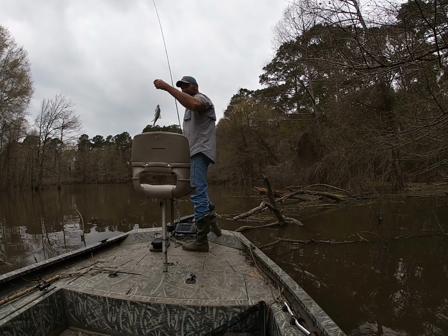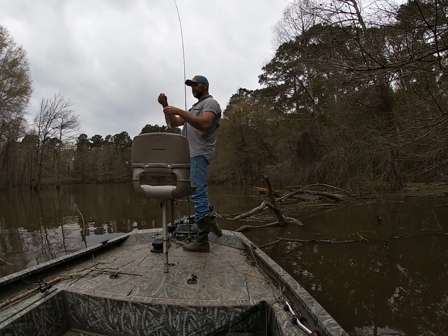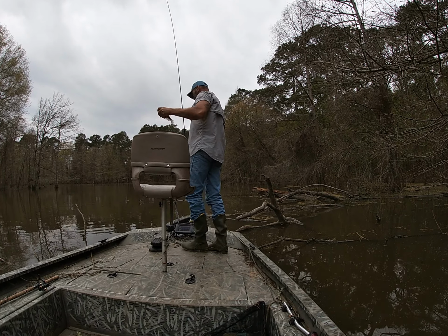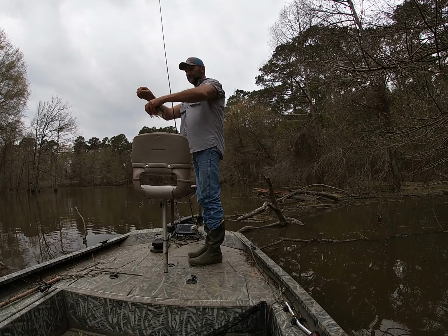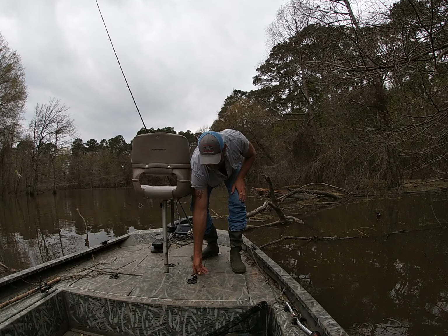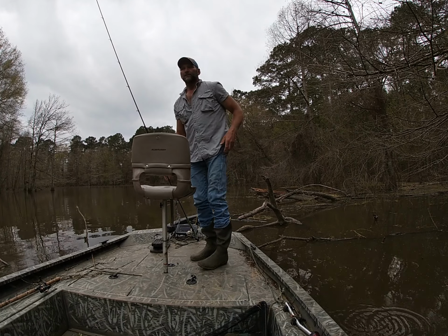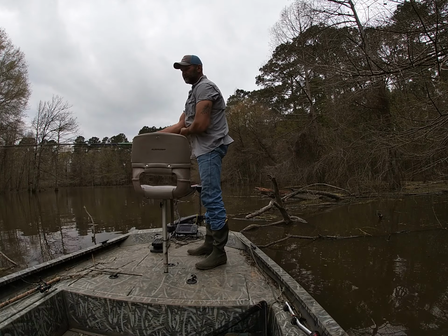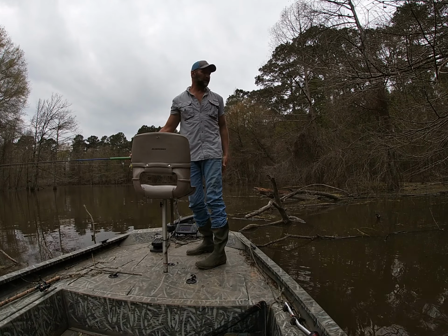A little small crappie there. Boy, they're in these treetops, these laydowns. I done caught 2 out of a tree just laying off the bank.